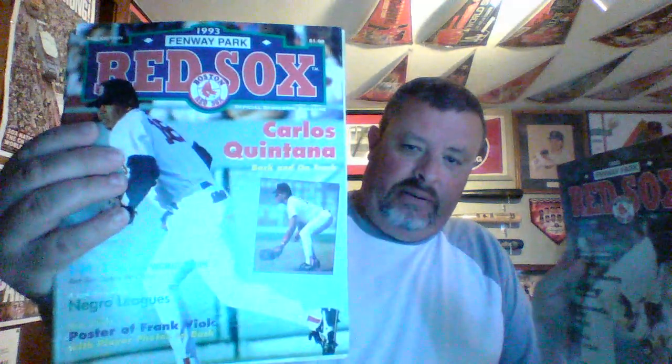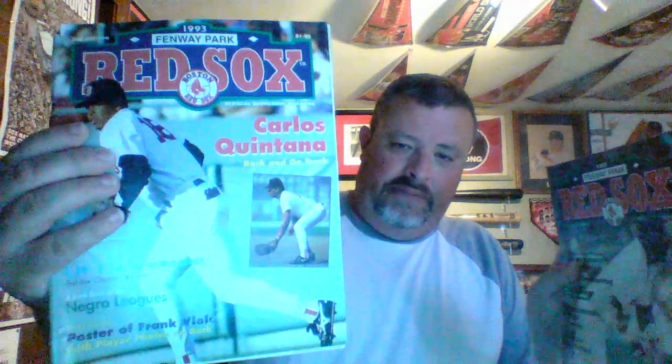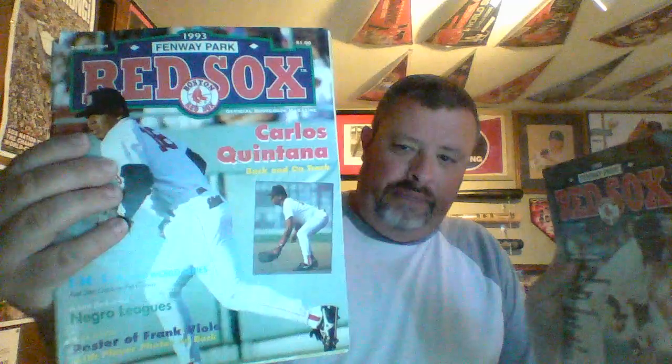This is a 1992 scorebook magazine. I know I don't have this one. Kind of bland, but new one for the collection. This one I believe is a duplicate. This is 1995 Mo Vaughn. And 1993 Carlos Quintana. A lot of people forgot about this guy. He was a decent first baseman for them, right before Mo Vaughn came to town.